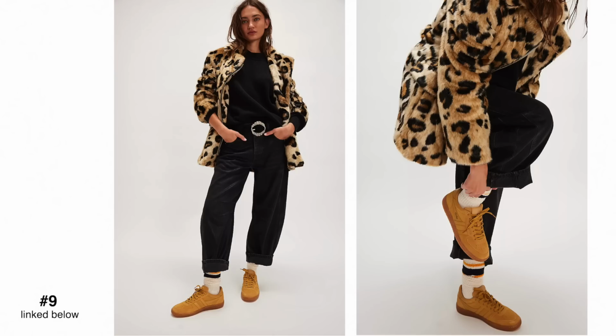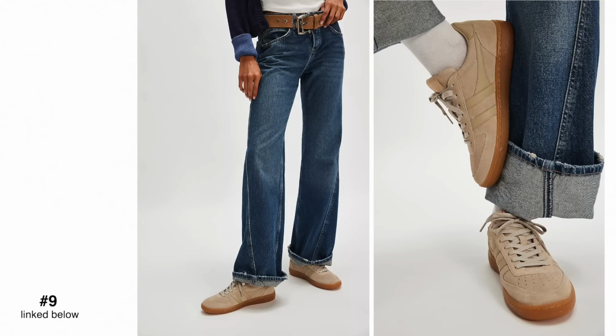And again, I particularly like suede. I think that it's really timeless. It's not always going to be a great option for you if you're in the wet or the snow, but definitely a brown suede flat is where it's at for this season.